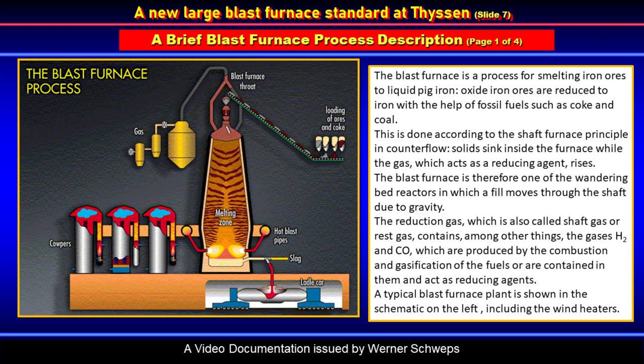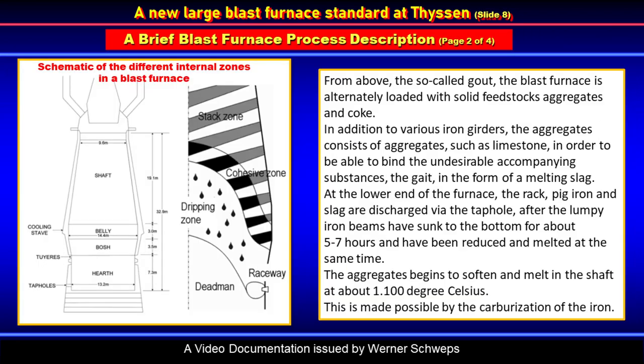The blast furnace is therefore one of the moving bed reactors in which a fill moves through the shaft due to gravity. The reduction gas, which is also called shaft gas or rest gas, contains, among other things, the gases H2 and CO, which are produced by the combustion and gasification of the fuels or are contained in them and act as reducing agents. Typical blast furnace plants are shown here on some schematics in this video.